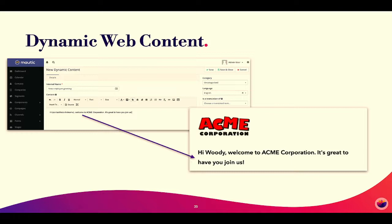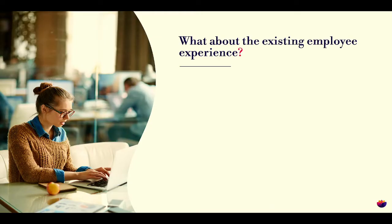The way this works is we create a div on the website and we push the content into the div that's matching that name based on whatever filters it is. So if we know that they've joined the new employee segment within the last 30 days, show this in that grid. And if they're not in that group, show something else. So it's a very simple way to start personalizing the homepage or the website or the intranet using Mautic.